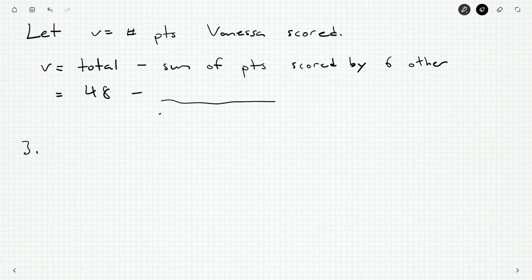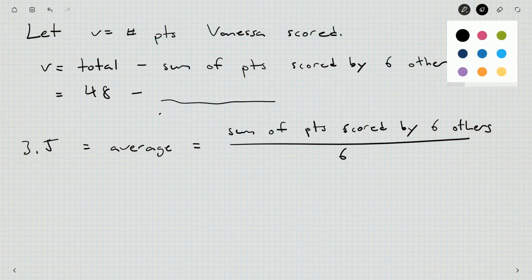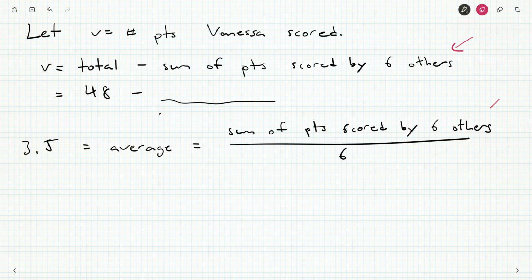Well, the average of the other players, which we know is 3.5, so that's the average. How do we calculate average? Well, we add up all the points scored by the other 6 players, and we divide by how many players there were, which we know is 6. So even though we're never going to be able to get this number, we can still work around with it in our equations. We could even give it a name, S, the sum of the points scored by the 6 others, or maybe O, although I wouldn't want to get it confused with a 0.